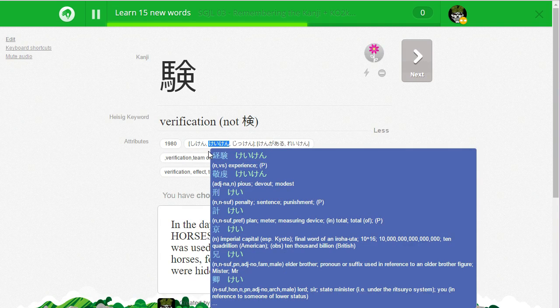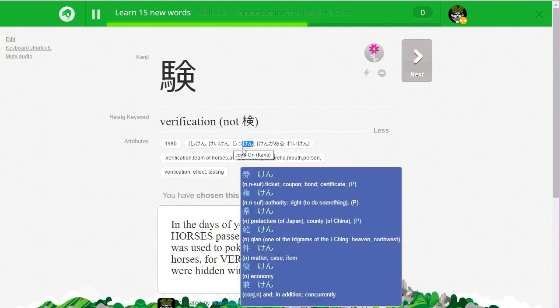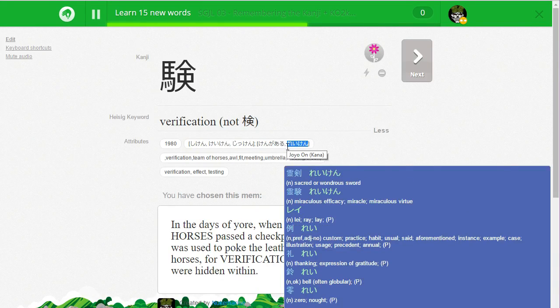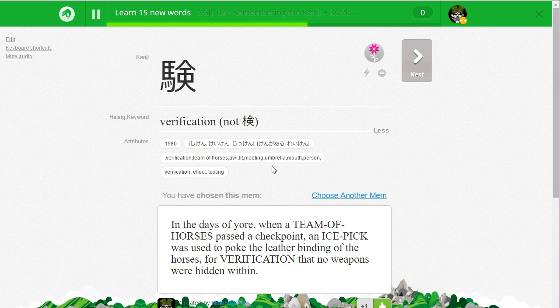Keiken, experience. So we have testing, we have experience. Jiken, experiment. So shiken, jiken. Kenka, okay, we know. Reiken. Ken ga aru. Oh, ken ga aru. I'm not sure about that. Ken ga aru. Reiken. We want the second word. Reiken, miraculous efficacy, miracle, miraculous virtue. Reiken.